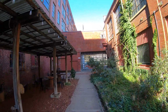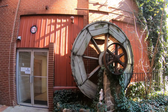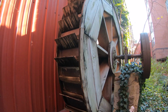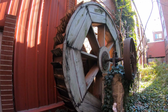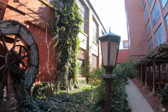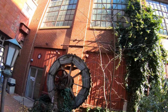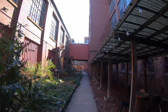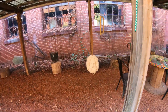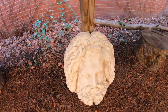All right, so now I popped outside again because it's just so cool out here. Look at this old... I don't think this is just decorative. Was this really some type of a mill wheel? And we have these old lights. And as we walk around here, you're going to see a lot of artwork. It's such a cool place.